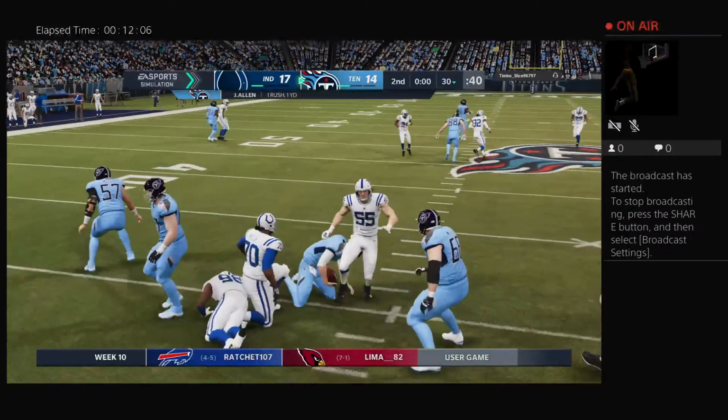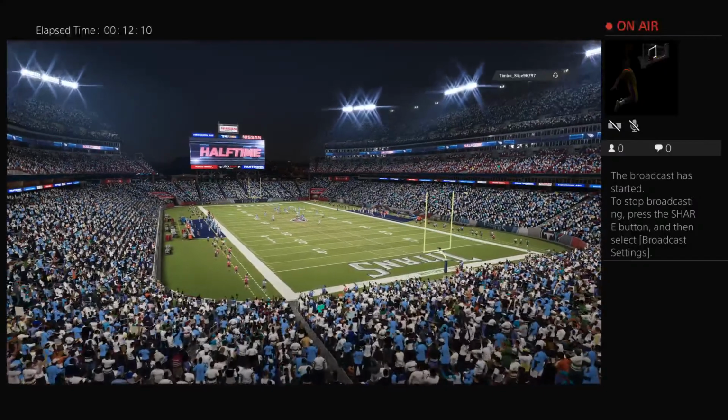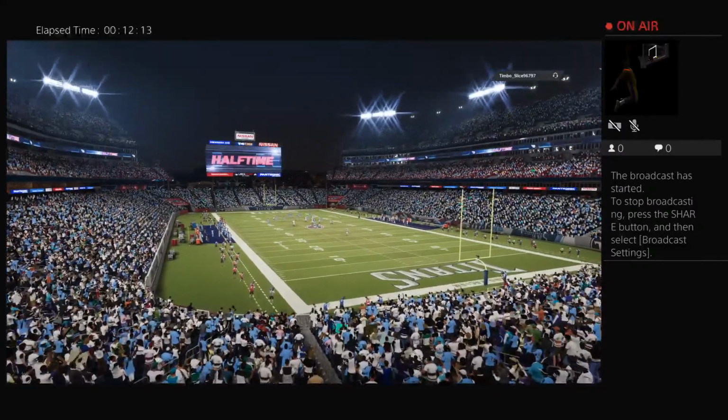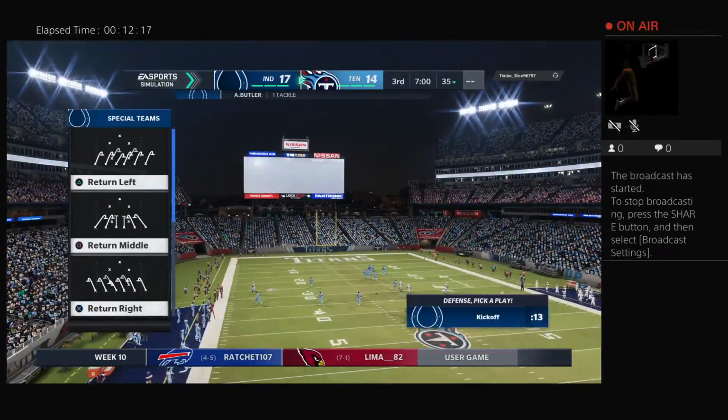Stepping up, he's going to keep it. And this will go as a short gain on what will be the final act of this first half. We have hit halftime. Still 2 more quarters to go. We'll take a timeout. We'll be back after this.